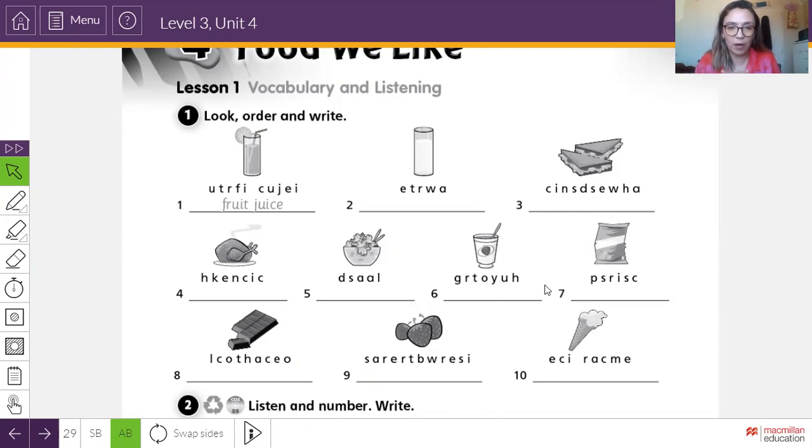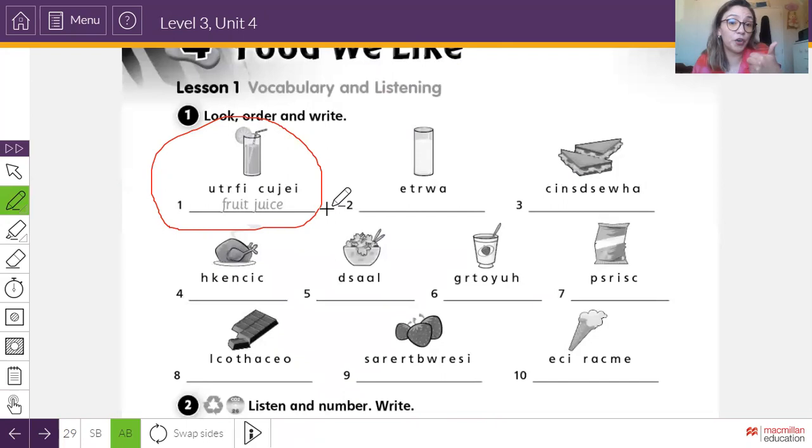Por ejemplo, in number one, en la número uno que ya está lista, vamos a mirar aquí, this is number one. I look at the drawing, miro el dibujo. It's a glass, es un vaso. Puede ser water o puede ser fruit juice. Pero si yo me fijo bien, tiene una pequeña rodaja de naranja. Entonces, esto no es water, it's fruit juice. Y además tengo la otra pista, que es la palabra desordenada. Y tiene many letters, tiene muchas letras para hacer water. Entonces yo escribo fruit juice. Por eso el ejemplo está listo aquí y dice fruit juice.